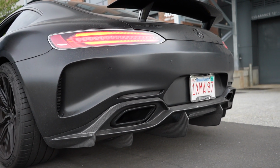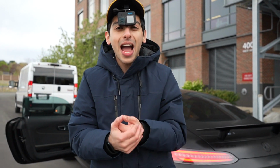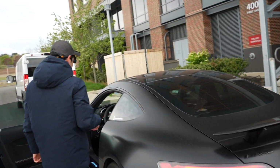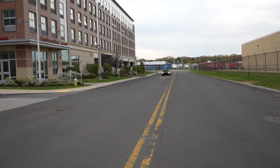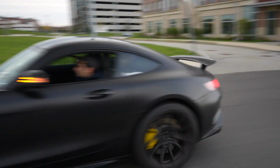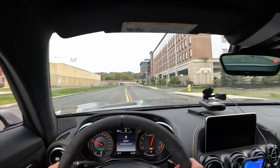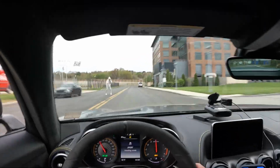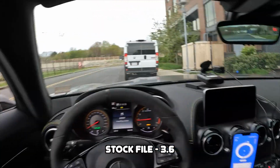That's stock? Yeah, so with the stock file, we still get some pops and bangs, but it's not as loud as with the Eurocharged file. Nowhere nearly as loud, but I can't believe that's still stock. I know, right? Wow. All right, so with the stock file, we got 3.6.